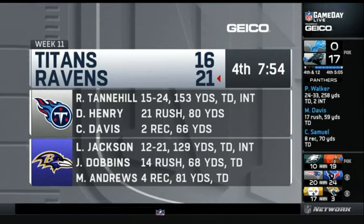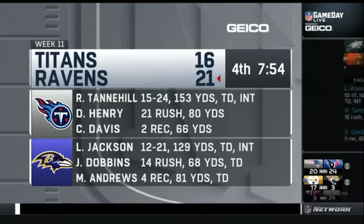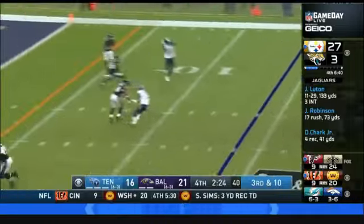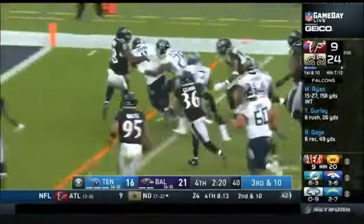Titans still down five. Derrick Henry starting to find a little bit of a rhythm. He's got 80 yards on the day on 21 carries. All right, let's take you back to Baltimore. Fun one coming here. Check out A.J. Brown. Will not go down.